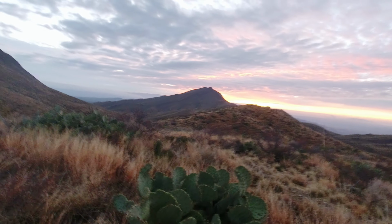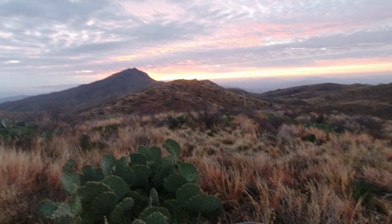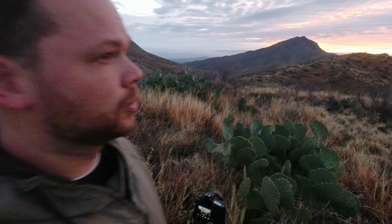After a night of rain, enough clouds left over for a beautiful sunrise. Looking out to the east, you can see a lot of the clouds catching fire back there. And that's the first shot I'm going to take with these cactus as foreground interest.